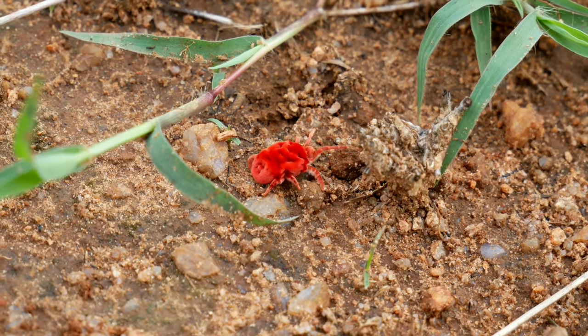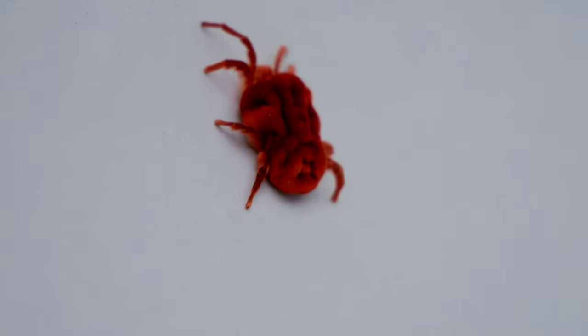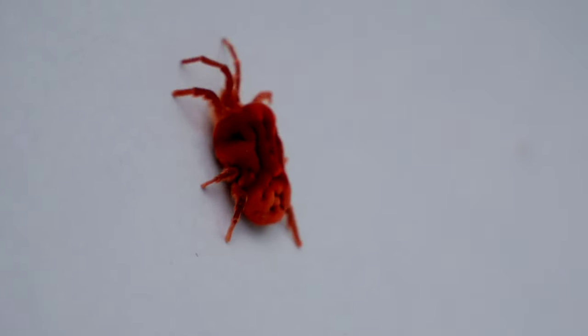Red velvet mites belong to the subclass Acari. The study of mites is called arachnology.